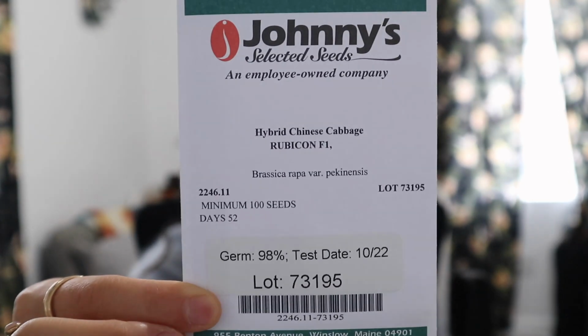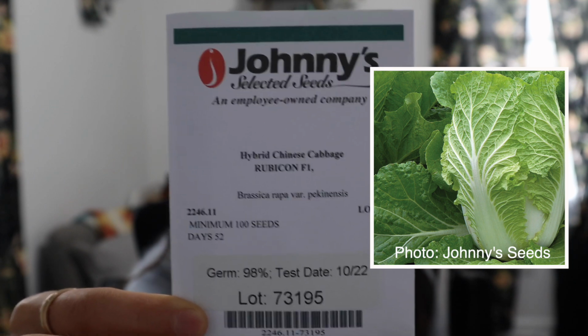So I thought I would try out a few hybrid varieties of some things that I've struggled with. So the first thing I picked out was a Chinese cabbage called Rubicon. And Chinese cabbage, or Napa cabbage, I find is the most difficult of all cabbage to grow. It has a lot more tender leafiness than other cabbages, so it's not quite as cold hardy, so it can't really go as far into the winter as other cabbages.